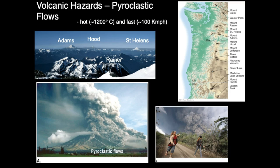The top two images point out the number of Cascade volcanoes that are or have been active in the past. So you're seeing here all of the different volcanoes that form part of that Cascade volcanic arc. All of these have shown explosive behaviors or will show explosive behaviors based on the environment that they're in and the composition of the observed magmas and the observed material that has erupted from them. So they are definitely a potential for pyroclastic flows in the future.